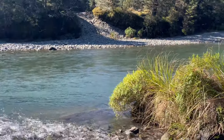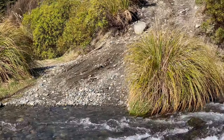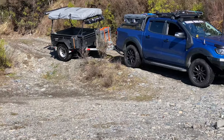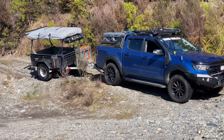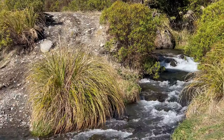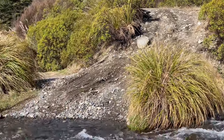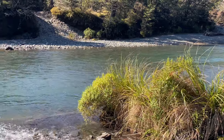This time round we're going to head a different direction rather than go up the river. So we'll head on up the track further. I want to get into some nice mountain views to wake up to in the morning. I think that'll be well worth it. There's our little river crossing. Just a couple of ways back out. The track's been a bit washed out, but nothing major. I think you guys won't be able to handle it.